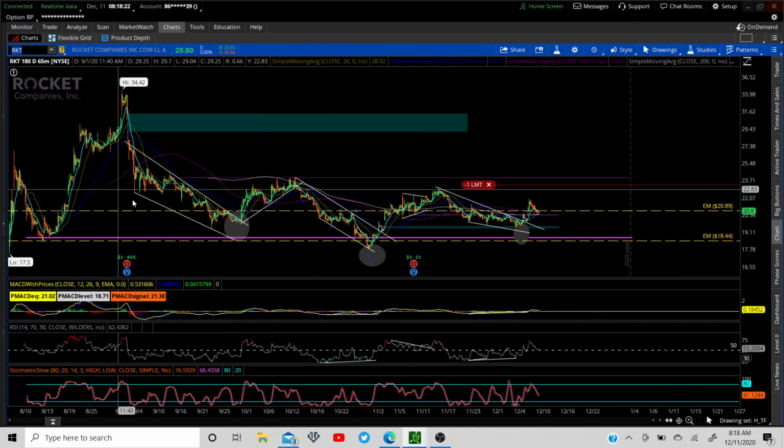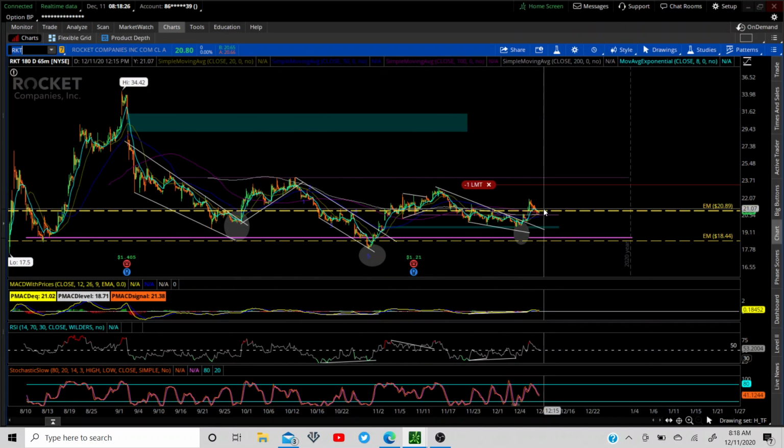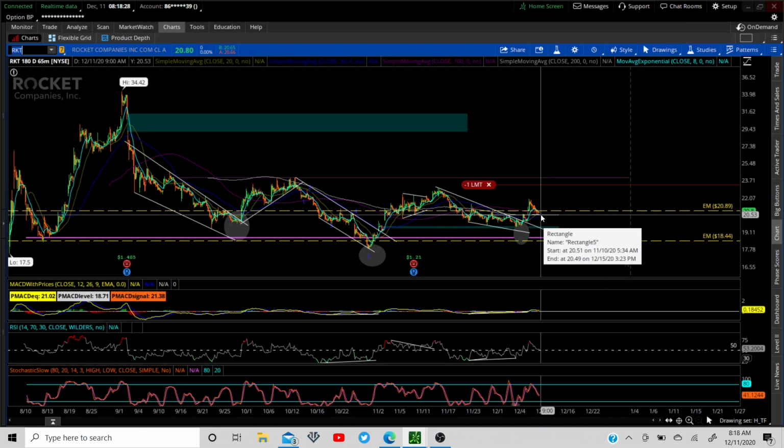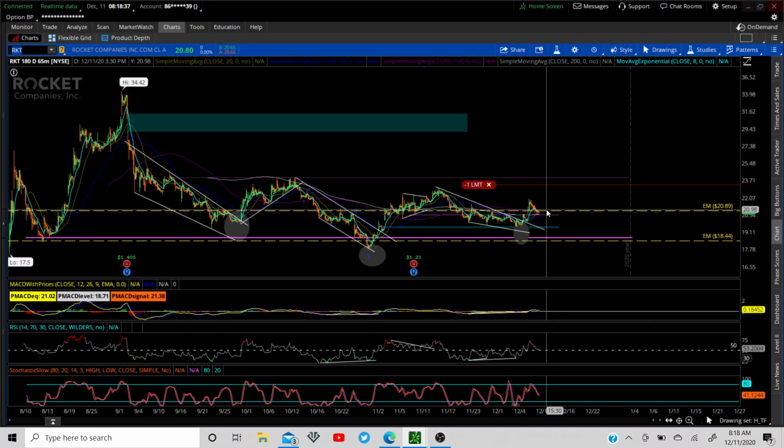Rocket's that wonderful inverse head and shoulders. It's making that right shoulder right now, and it pulled back right where it broke out from. So we're looking at as early as today just to make another nice move. If not today, then next week should be a phenomenal week for Rocket. So those are some great names.